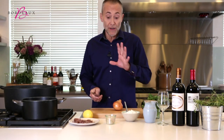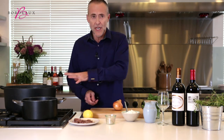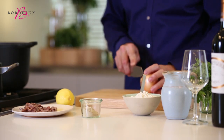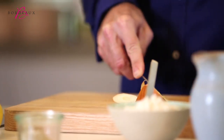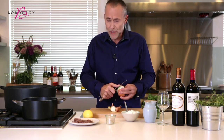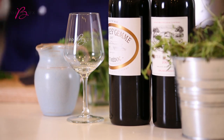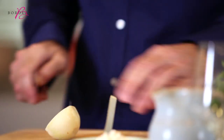The mutton has boiled now for about 2 hours and just rested in its juices. And I need to make the cream sauce with parsley and anchovies. For me, it's classic British, but the Brits have an affinity with claret. And that's why I think it goes so well with this style of wine.